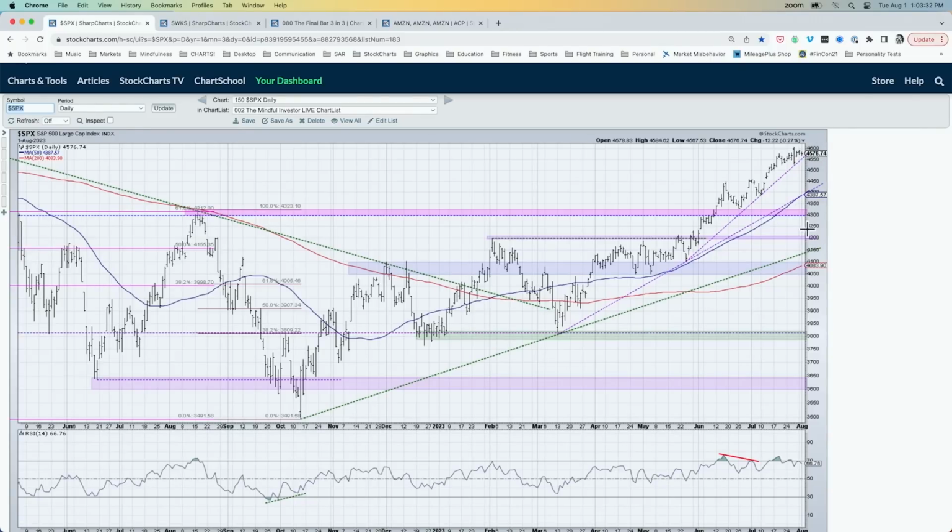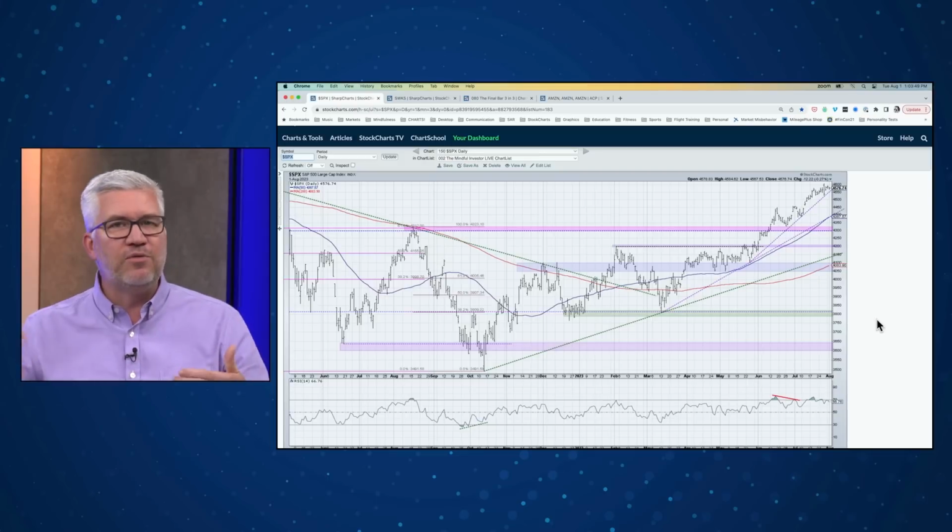There's another scenario where the S&P goes down to the February high around 4,200 and just doesn't stop and breaks below the 200-day. And all of a sudden, we're talking at year-end about retesting the lows. Again, I don't think that's the most likely scenario, but it's possible. So remember that there are different outcomes that we can prepare for by thinking through those scenarios.